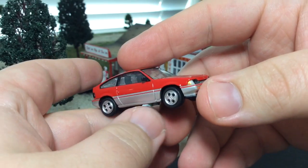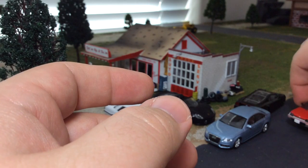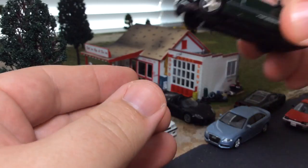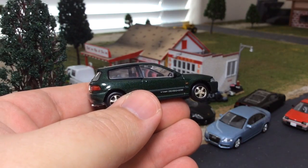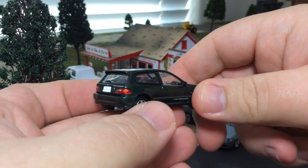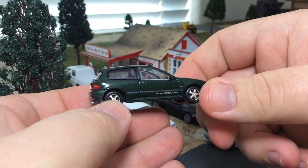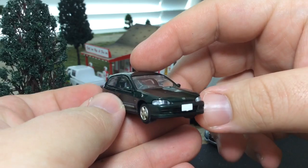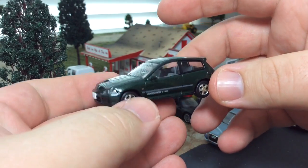Very accurate wheels. Everything about it, very accurate. And then the other Tomica Limited Vintage is this Honda Civic hatchback. So realistic looking. This is your VTEC dual overhead cam. Awesome little car. These are all going to look great up on Instagram.